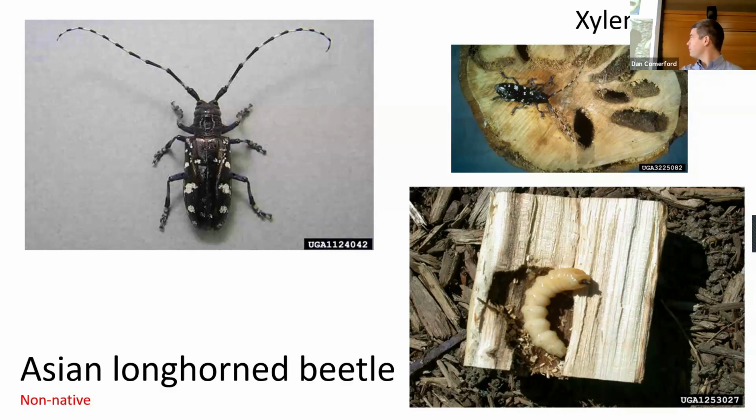This is a very concerning insect to a lot of forest managers because it is non-native. So most of our trees haven't co-evolved, but also it has an extremely wide host range. Many insects specialize on 1 or 2 species. Emerald ash borer attacks ash. We have 3 or 4 species of ash, but it's not going to get anything else. Asian longhorn beetle isn't nearly as picky.